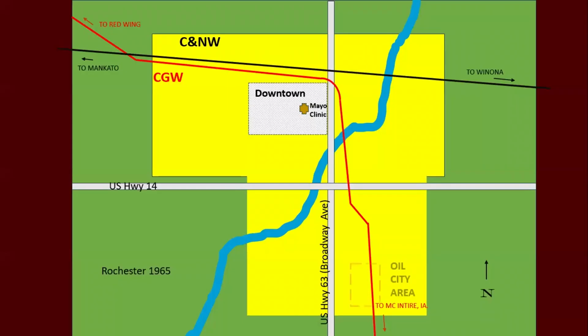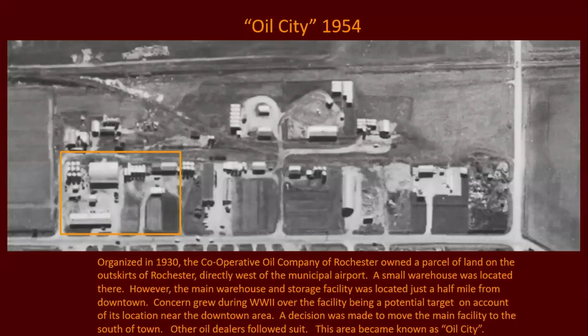Then to the south of that was the Oil City area. This is a 1954 aerial, and I'll just read this. About organized in 1930, the Cooperative Oil Company of Rochester owned a parcel of land south on the outskirts of Rochester, directly west of the municipal airport. Now, if you're familiar with Rochester, the municipal airport where it is now is not where it was when I model. It was actually closer to downtown. But anyway, at this time, it was directly west of the municipal airport. A small warehouse was located there.